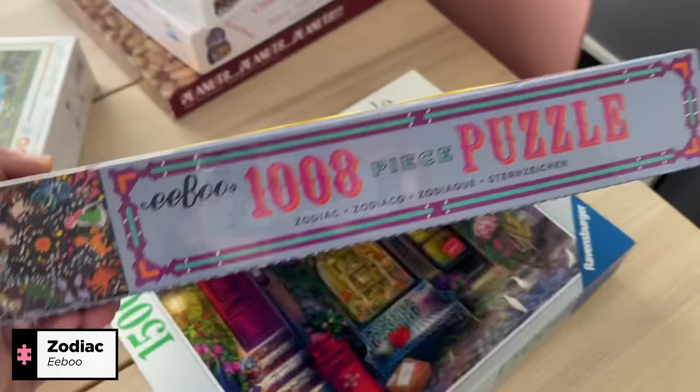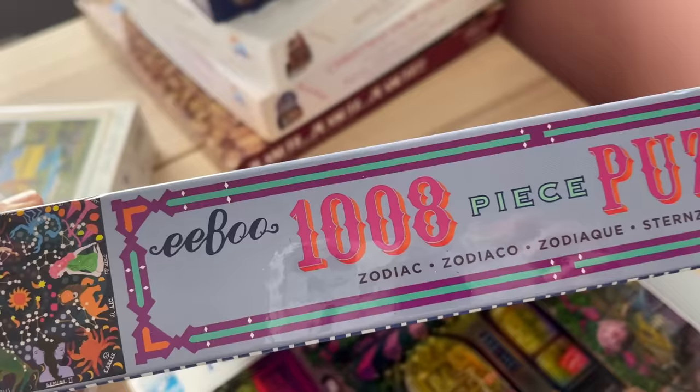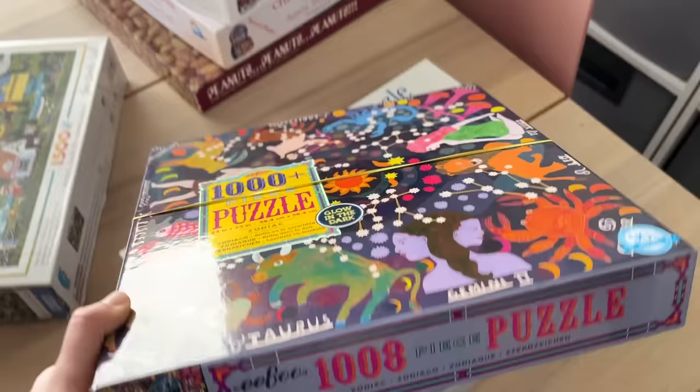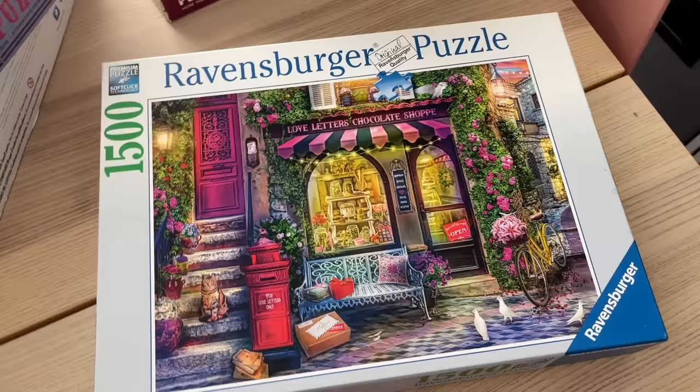And then Tammy had actually brought this Ebu puzzle, and this is an Ebu design I have not done yet. And this is also their old box design. Like from when they first started releasing puzzles, you can tell that the box design is different and it still says 1,008 pieces. Because at the time, they did not know that most puzzles are slightly over 1,000 pieces, but most companies just round to 1,000. And then this one is a 1,500 piece Ravensburger.